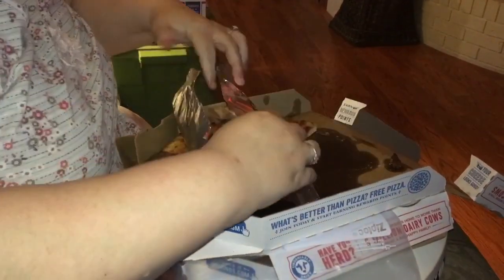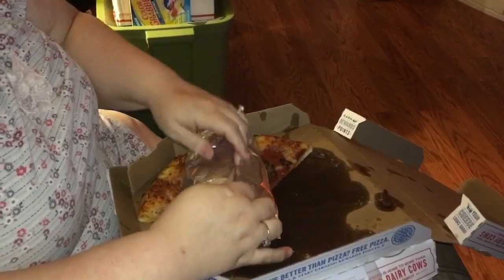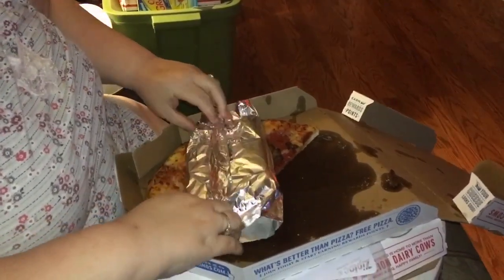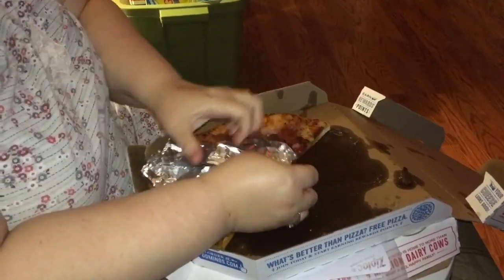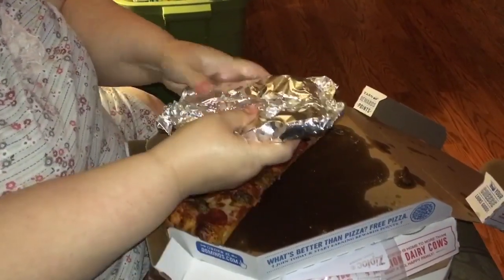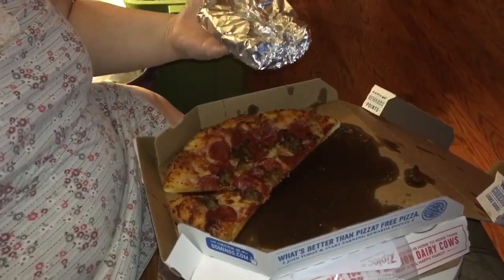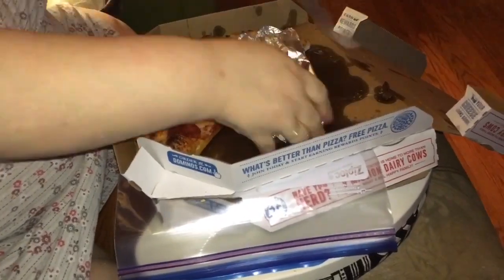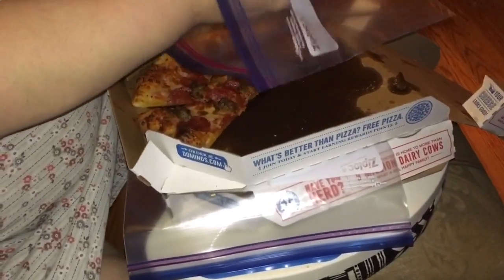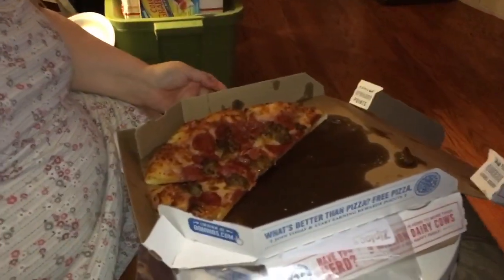And then I take my square, and I wrap it deli style, which is 2 over this way, and 1 back. And I fold the ends in. And this way, it is ready to go in the oven when I heat it. So then I take my Ziploc bag, and the Ziploc bag can hold all 6 pieces of pizza. This is a medium Domino's 2-topping pizza. Well, that's it.